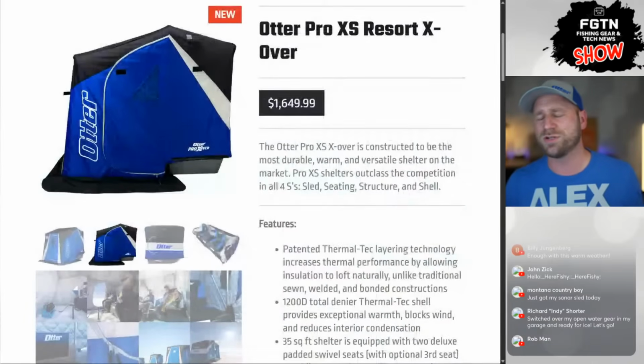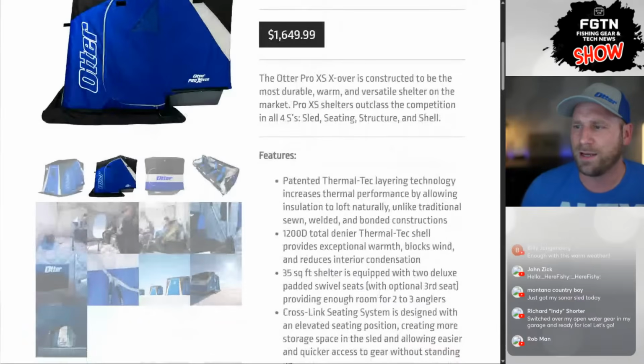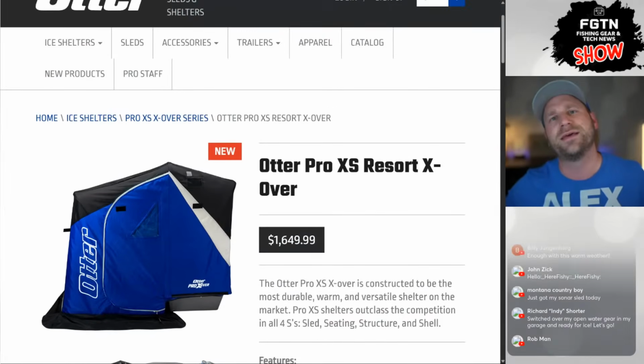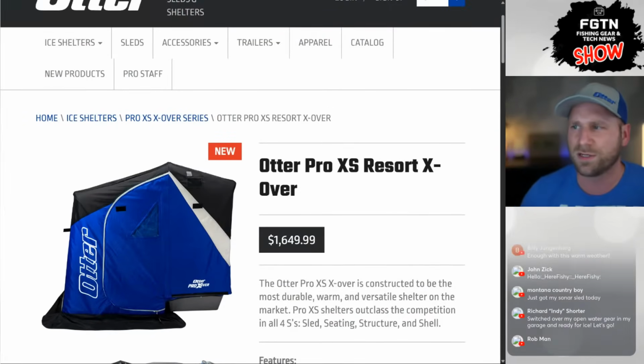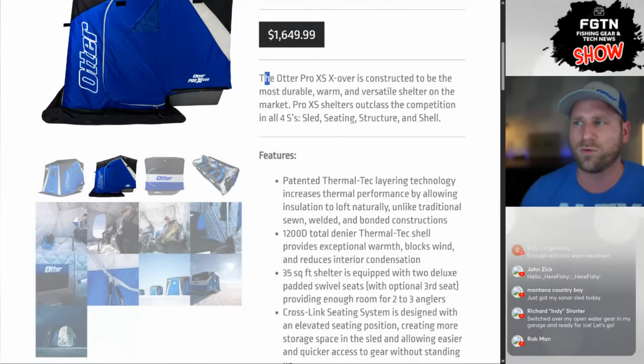Okay, so here's what's interesting to me. This is $1649.99. Now, if we go through the specs, and we're not going to go spec by spec here, we're going to pull up the existing XTX to compare to, so that way we can see what's new and different in this new Pro XS versus the existing Resort X over. So what have we got here?